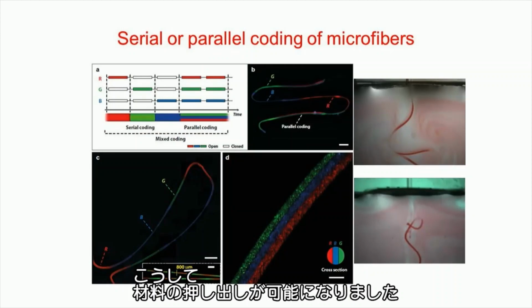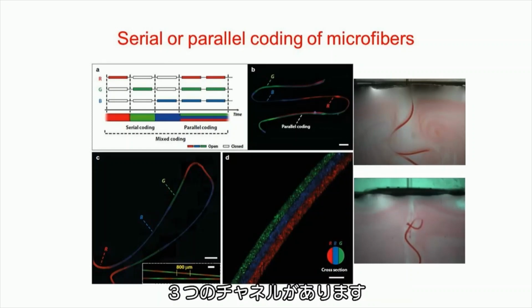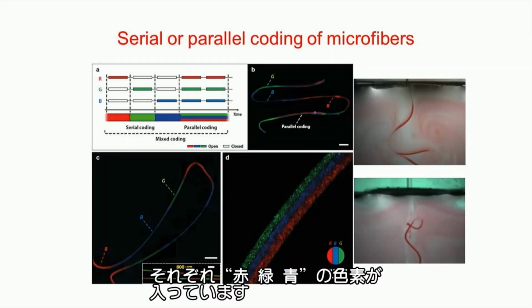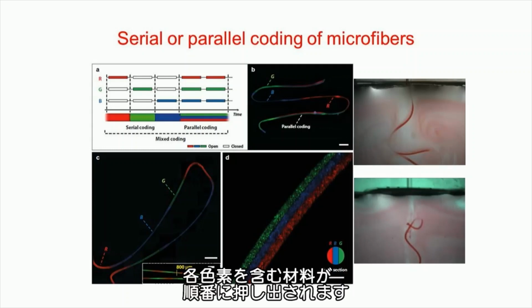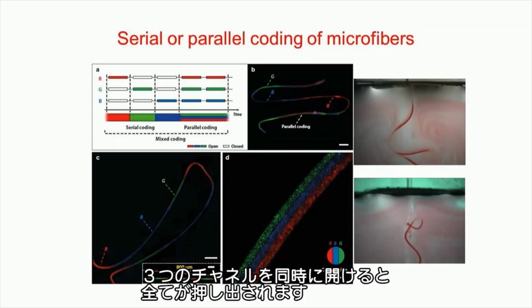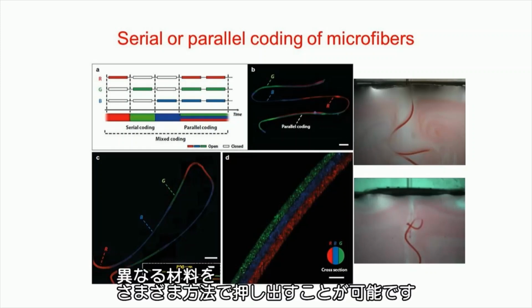What I've shown here is just an example where in the top left-hand side, you can see that if you have 3 channels, one has red, the other one has green, and the other one has blue dye, and you open each one of these channels sequentially, then you can extrude the material that has these dyes sequentially. Now, if you open them all at the same time, then all of these will be expressed. So using this kind of tunability, you can start extruding different materials in different ways.